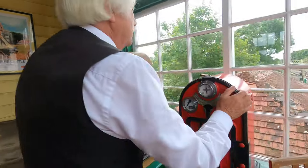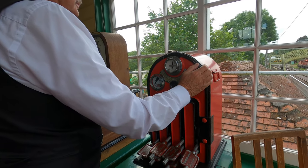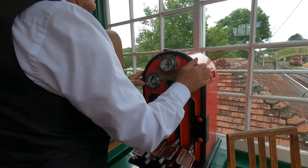The signalman this morning has kindly let me take a peek in the signal box as he switched in its controls and made connection with the next one up the line.